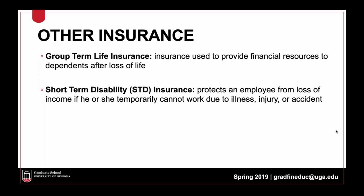Generally speaking, if you have access to emergency funds or family support, or you think if you were unable to work for a period of one to two months you could scrape by financially, then generally we would not recommend that you get short-term disability insurance. But if you have no kind of emergency savings or you don't have family you could rely on in that situation and you need that protection, then you would want to go ahead and get the short-term disability insurance through your employer.